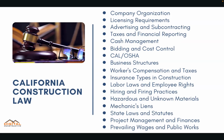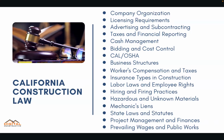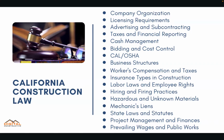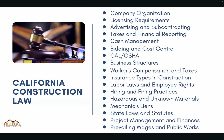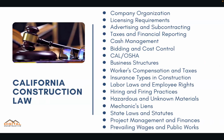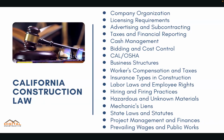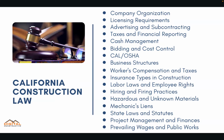Now, in the state of California, you've got to pass the California Construction Law Exam, also known as the CSLB Law and Business Exam. This covers a wide range of topics, including taxes, financial reporting, cash management, business structures, contracts, a ton of different information about laws. We cover everything you need to know in our course that you can find below the video.